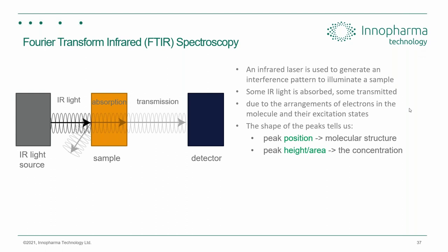Some of that light is then absorbed and some is transmitted due to the arrangement of the electrons and the absorptions by the molecule. And what is detected can then tell us two things. The peak position can tell us what molecules are present, the molecular structure, and the height and the area of the peaks can tell us the concentration. So we'll go into further detail in Fourier transform during the lecture that we'll have with you in, I think, week 7. But for the time being, that's the fundamental principle of how Fourier transform infrared spectroscopy works.